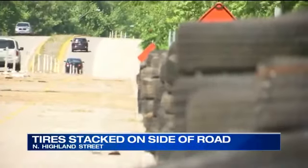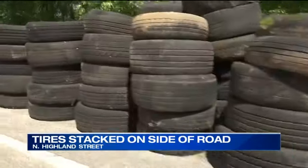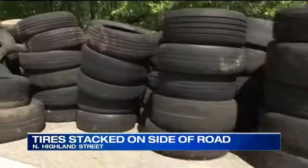But just this afternoon, our crews found a dead dog wrapped in trash bags, freshly dumped in the same spot where these tires were. Now, the site we're about to take you to, though, is among the largest, mind you, that we, in fact, have ever seen. What is wrong with people?